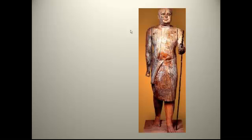We've talked about how the nature of hard stone encouraged blocky statues. Note that this wood statue is more realistic. The guy has a paunch, but also uses conventions such as the left foot forward. Note that this is an official, not a pharaoh, so the artist had more leeway to show his real features.